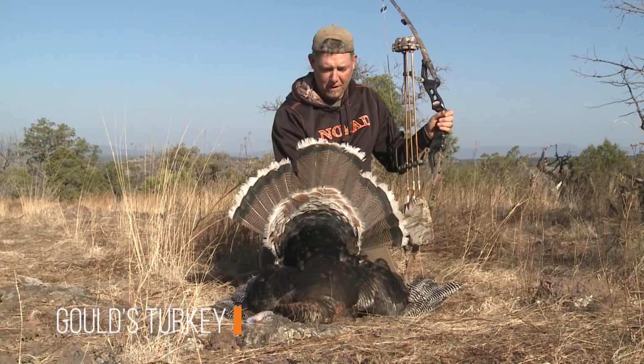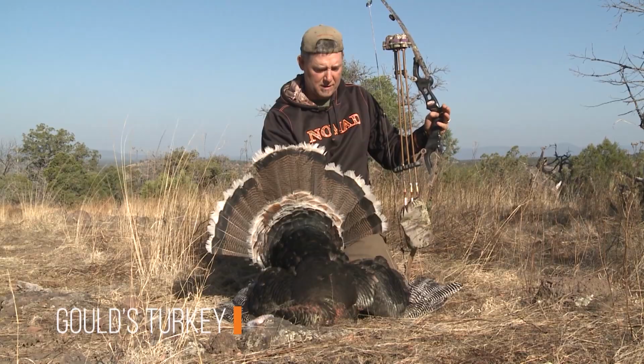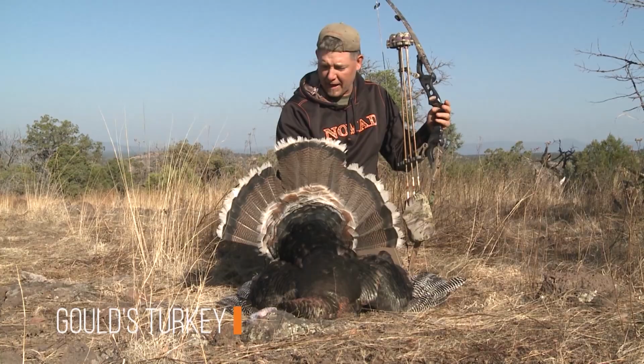What's kind of cool is this beautiful Gould's gives me the Royal Slam, I think they call it, with a recurve bow. That means the Osceola, the Rio, the Eastern, the Merriam's, and the Gould's. I've taken the, I think it's called the Slam, the four species, which is the Osceola, the Eastern, the Rio, and the Merriam's. I've taken that like five times, but I had never taken a Gould's.